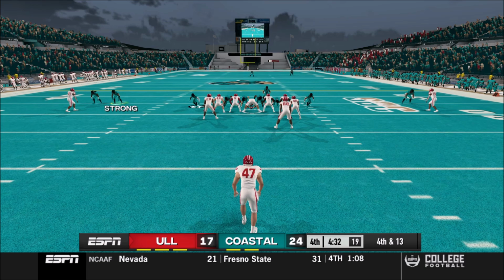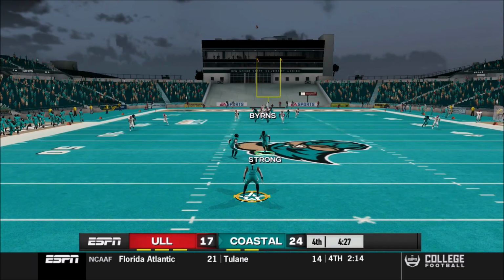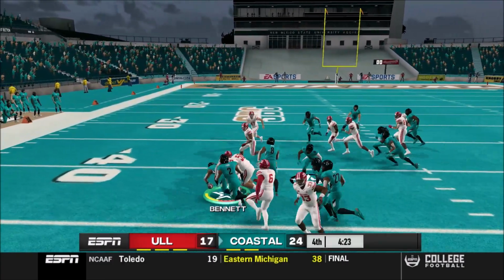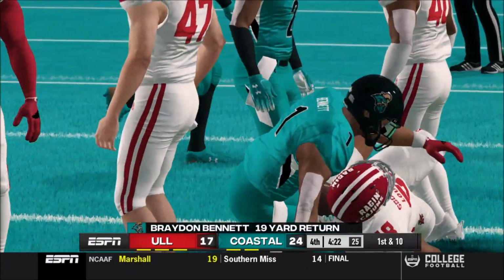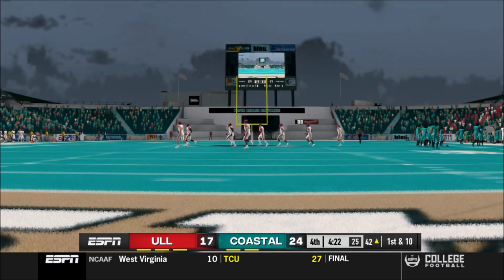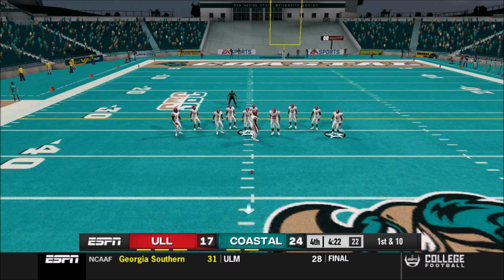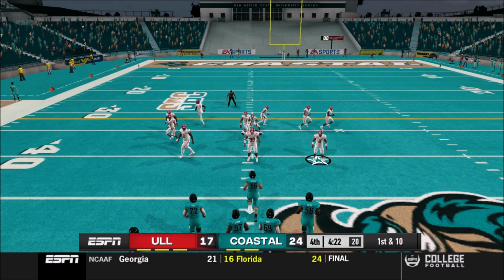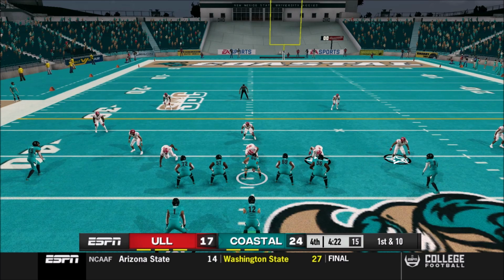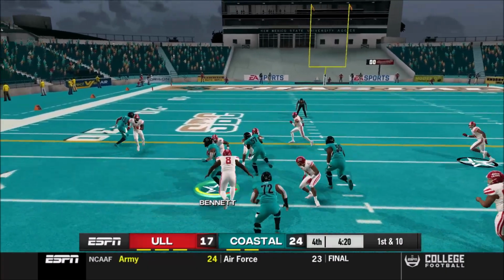Bennett back to return it. He's at midfield. Tackle made at the 42-yard line. They're 2 for 2 in finding the end zone on their last 2 drives. Let's see how they do here. Great passing was the key for the offense the last time they had the ball. They were able to pick apart the defense and get down the field for a touchdown.